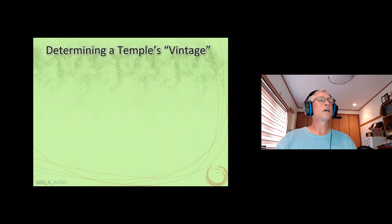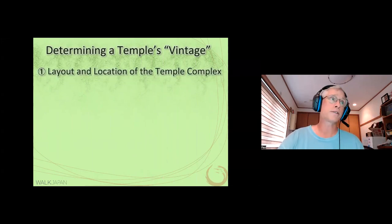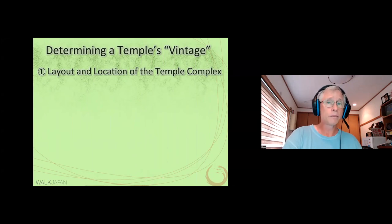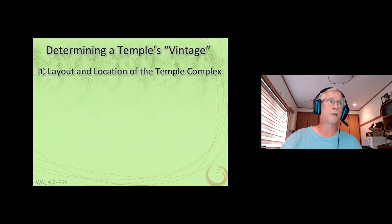Determining a temple's vintage. The next thing we need to do is be able to put the temple into context. And there are two main ways that we can do this. One is the layout and the location of the temple complex. How is the temple laid out? How are the buildings placed in relation to each other? And where is the temple complex itself? Is it in an urban area? Is it in the mountains? Is it somewhere in between? All of these give you information that will help you understand the period in which the temple was built.